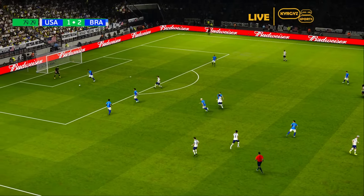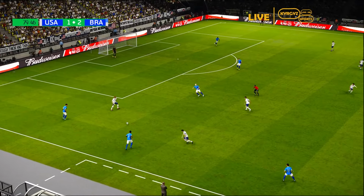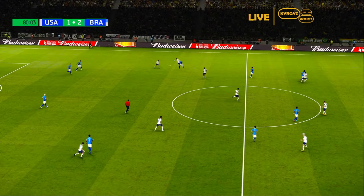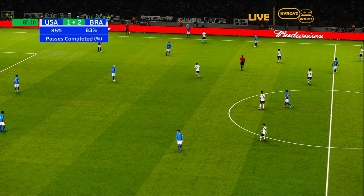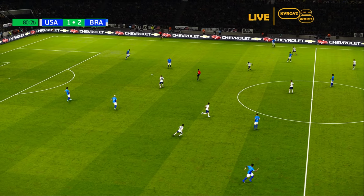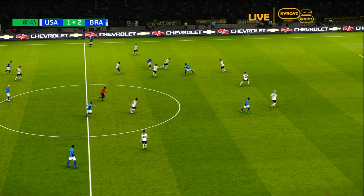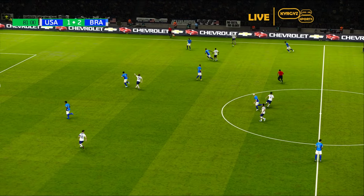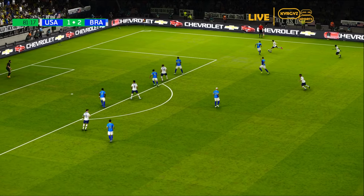Adams. The United States really are showing all the necessary urgency, but it's potency they need. Casemiro. Final ball not quite right, and his teammates are irritated at that. Marquinhos. Bruno Guimarães. Gabriel. Forwards and with intent. Martinelli. Now it's Vinicius Junior. Aronson. Musa. Smoothly does it.